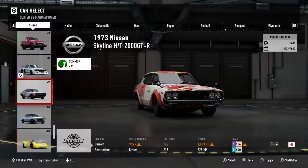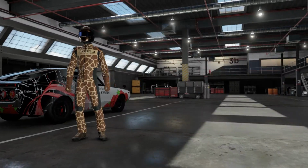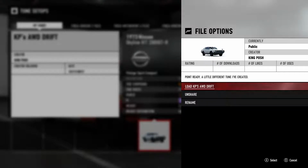Alright, we got the Nissan Skyline. Alright, KP's all-wheel drive drift. Points ready. A little different tune I've created.